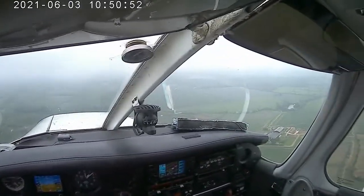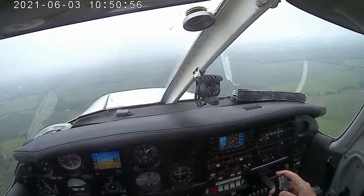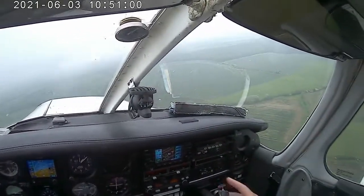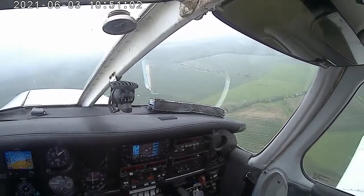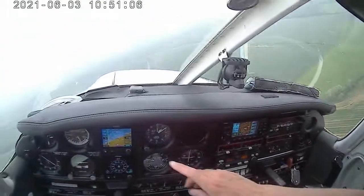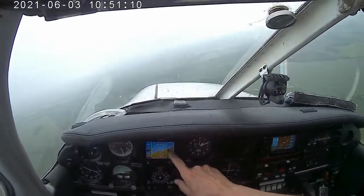Feet on the QNH. Visibility from 1,000 feet is probably 10k, but it is a bit gloomy just under the cloud. So we'll stay at 1,200 feet. Notice the nose is 2 degrees up, and the left wing is high, the right wing is low.